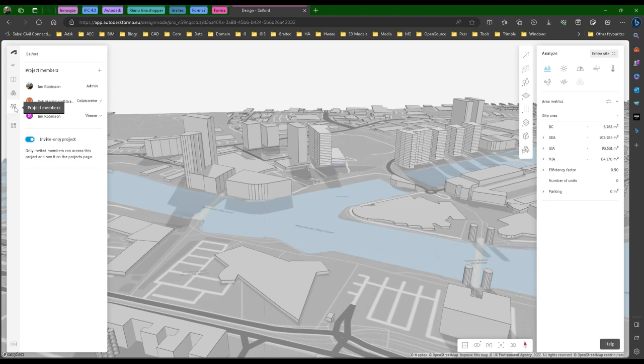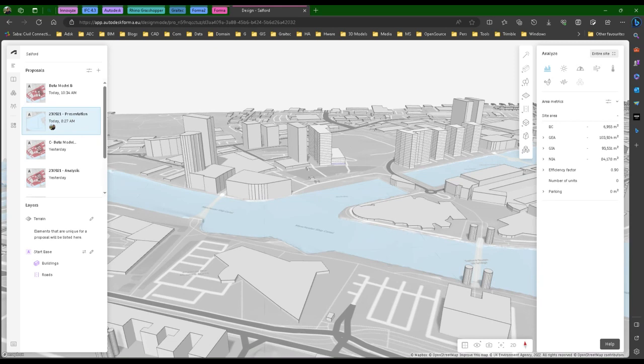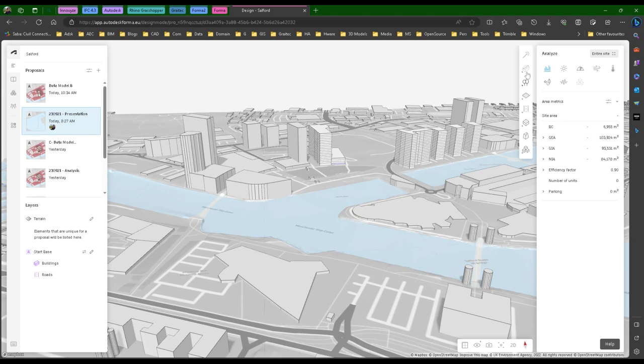And then the bottom one here is a compare. We'll have a look at that at the end. So it allows us to just compare some analysis. So briefly, let's go back to the proposal. On the right-hand side, we've got our area metric here. And then we have all these different analysis tools. So at the moment, we've got sun hours, potential daylight hours, wind, microclimate, operational energy. Note that's in beta. Noise, and then any additional extensions, because, again, it's an open platform, so you can write your own extensions as well. And then we've got some drawing tools here, so we can start drawing things, okay?